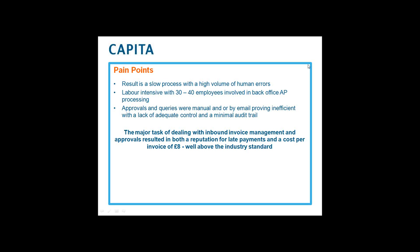I'm sure many of you may have had a scenario where a vendor calls you, they say they presented you with an invoice, no one's seen it, the AP manager's not aware of it, and then it turns out to be hidden in someone's drawer somewhere, and they've put it there and forgotten it. Another thing around our pain points, we had an analysis of how much we estimated the cost of processing a document was. We estimated this to be around about £8, which is well above the industry standard. And as a result of this kind of slow process with lots of data entry in, we had a bit of a bad reputation in terms of making payments late to our suppliers, which obviously can stretch relationships with them. So these were some of the key things that we wanted to address.